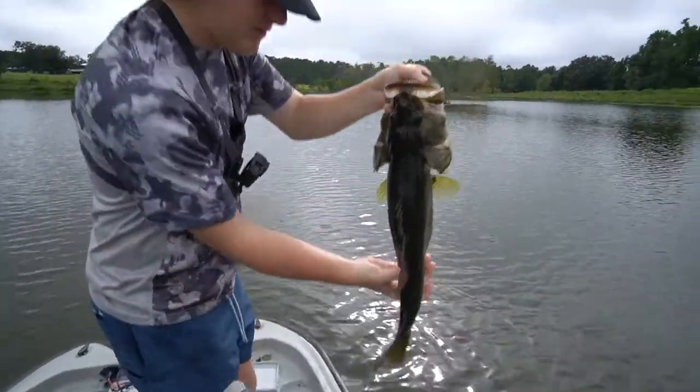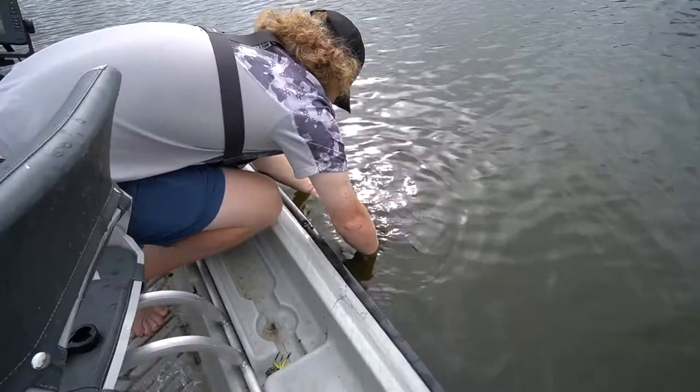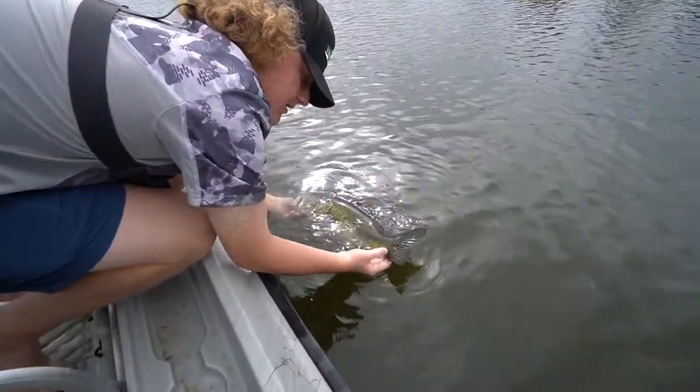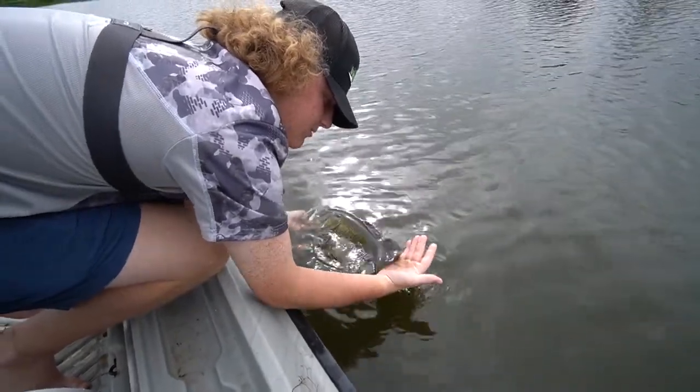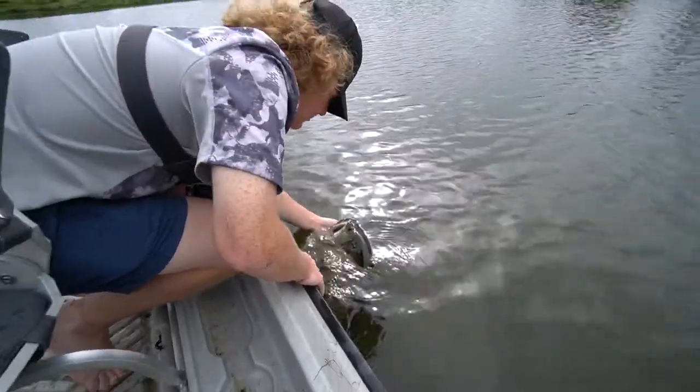Woo! All right, boys. We're going to get him back in the water. We've had him out a while. Let's get him back. Whew. Pretty girl right here. Look at that tail. Look how big that tail is, dude. Golly, beautiful. Got nice bass blue on it. Nice. All right. Let's go, boys.